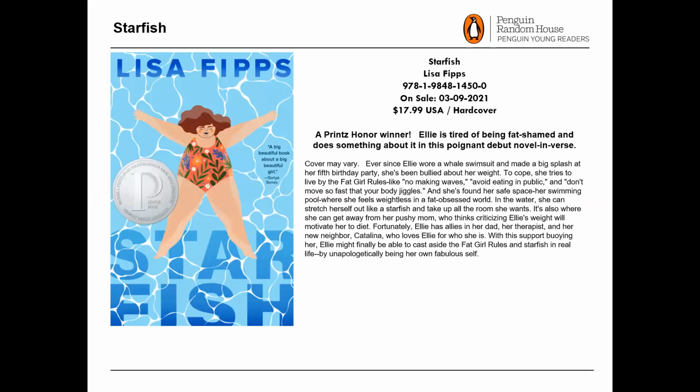Next is a little bit younger than the others that I'm speaking about today. Starfish is a middle grade novel in verse about a young fat girl who is dealing with bullies at school and at home. This story of Ellie is about learning to love herself, stand up for herself, and take up all of her space. It also delves into therapy and the complex relationships between a mother and daughter.